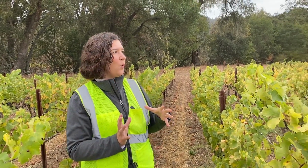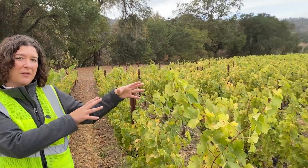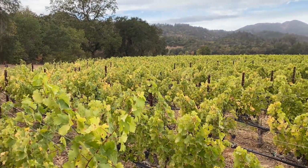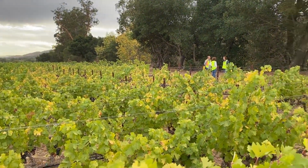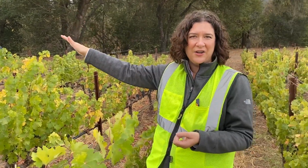And so we see more water stress up at the north part of the block, and that is more of our reserve section. As we go through the middle of the block, we get into our Oakville Cabernet Sauvignon area, and all the way down the south end of the block is our Napa Cabernet. And this is one of your bigger blocks. Yes. And pretty prominent, making the wine for all those brands that you have. Absolutely.